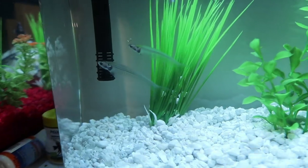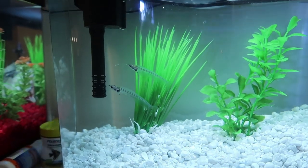Come check them out really quick before we sign off. They look dope, look like baby arowanas.